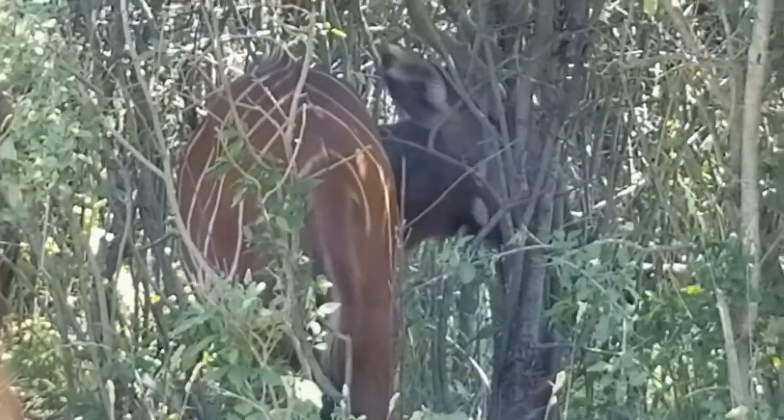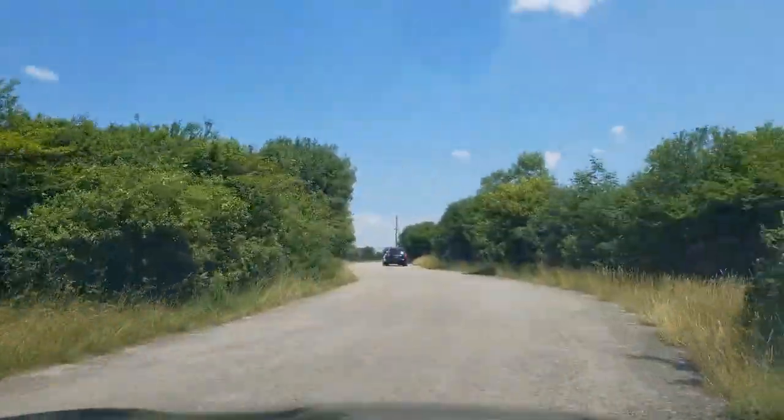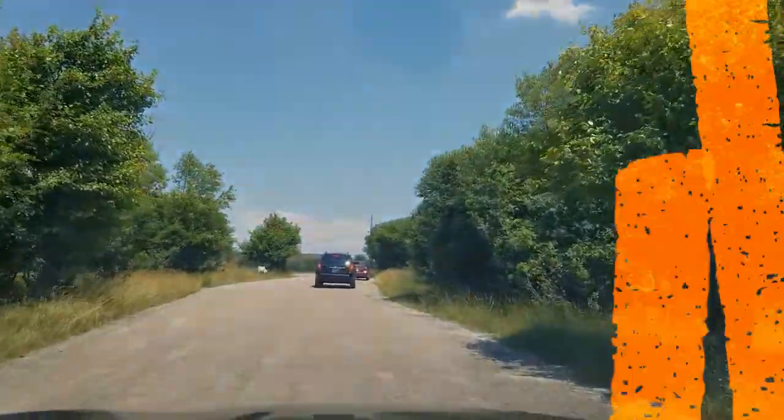Those were bongos, which are giant striped antelope from Africa. Those are zebus, the world's smallest cattle.